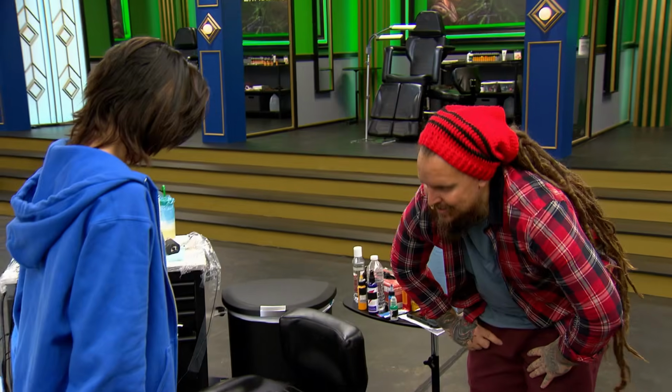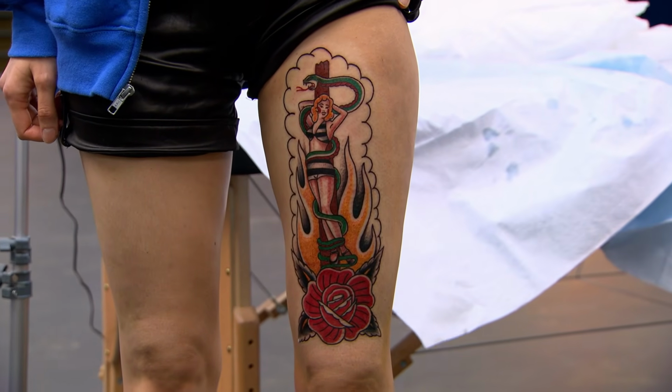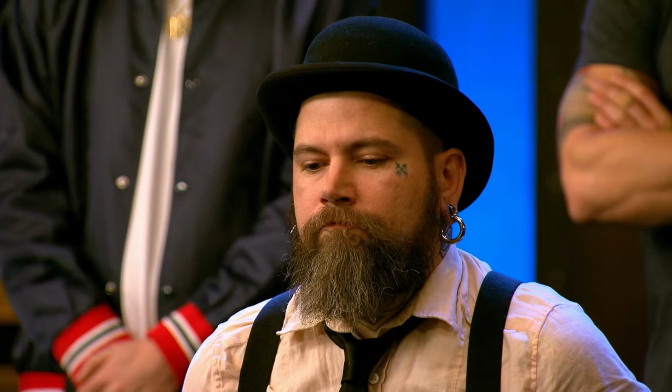Probably nobody. Turned out perfect. It did. This tattoo is badass. It has compositional elements to it. I'm stoked. Yes, you love it? Yes, I love it. Thank you. No worries. Today, you faced off in a battle for survival. And based on your work, one of you will be packing your machines.